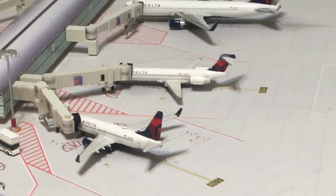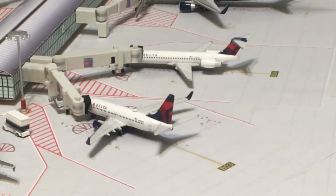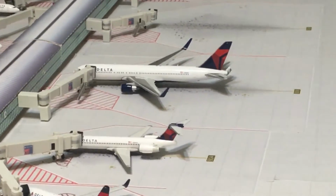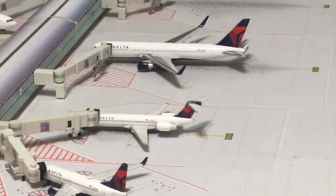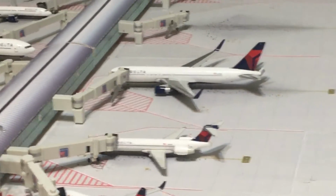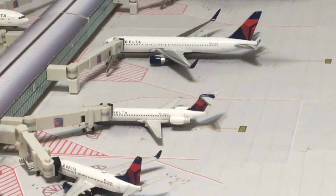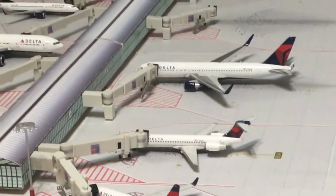Next to him is the Delta 717. He is operating as Flight 1601 and arrived from Phoenix. Alright, next we have the Delta 763 and he is operating as Delta Flight 101 and will be departing for Atlanta. I have a feeling he will be making a connection to a transatlantic flight or South American flight. That is an international flight number.